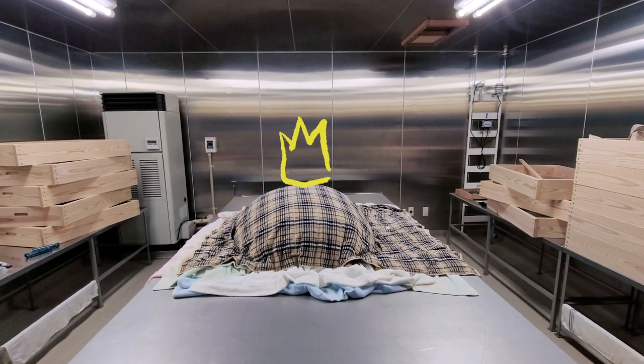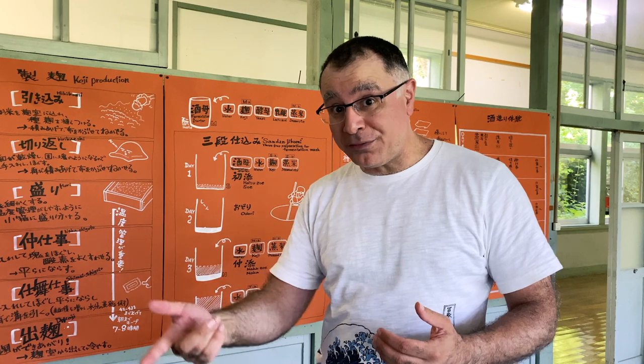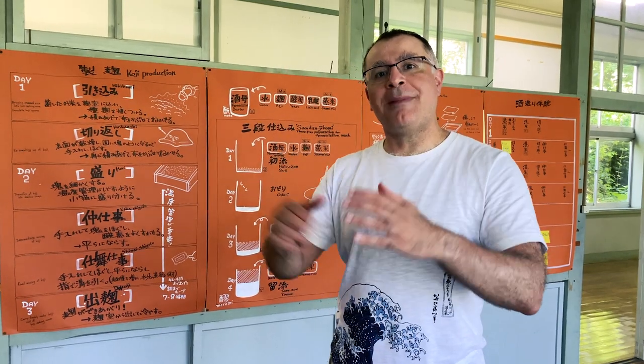So that's a wrap on day 3. Very similar in structure to day 1 with the addition, pun intended, of the addition of the shubo to the main tank.